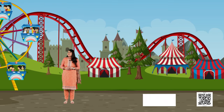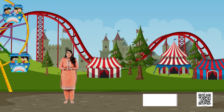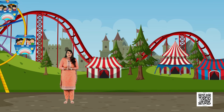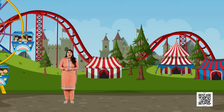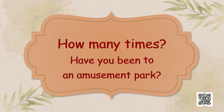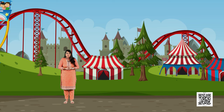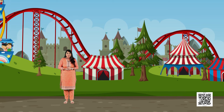Wow! This is such a big amusement park. I am coming to an amusement park for the first time. How many times have you been to an amusement park? Nice, I can see five fingers also there. You have been to an amusement park five times.